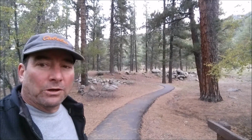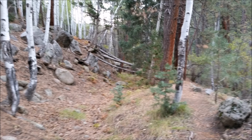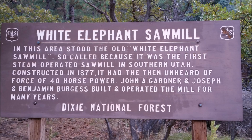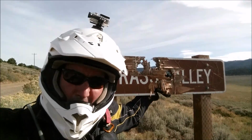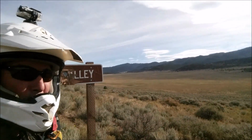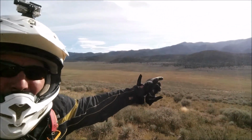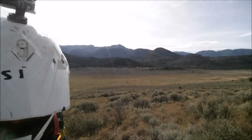Utah, just outside of St. George, about 50 miles. Explored a bit around here in the Pine Valley area and picked up National Forest Road number 11, dirt road up through Pinto, Utah, on up into Newcastle, Utah, and found this Grass Valley, the same name as my hometown. Welcome to Grass Valley, Utah. Not too many folks out here, just some cows. There's those Pine Valley Wilderness mountains right up there. Pretty nice.